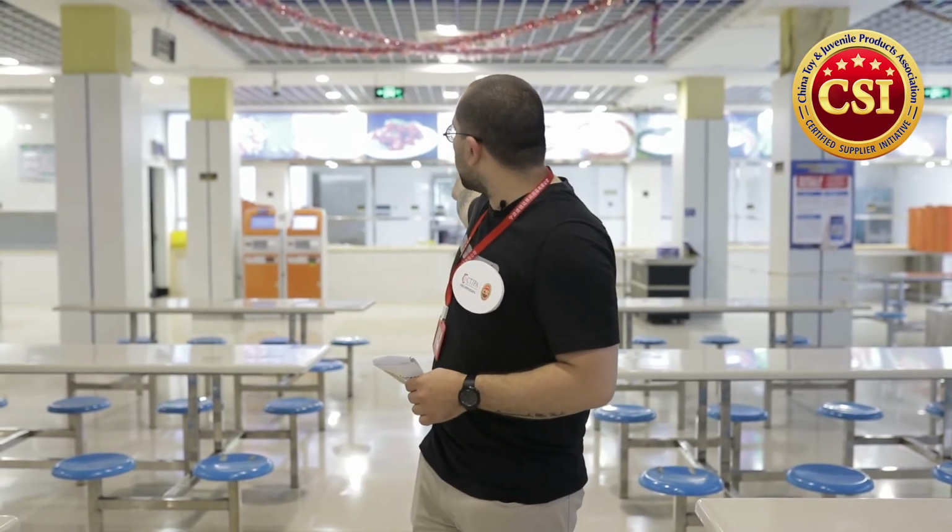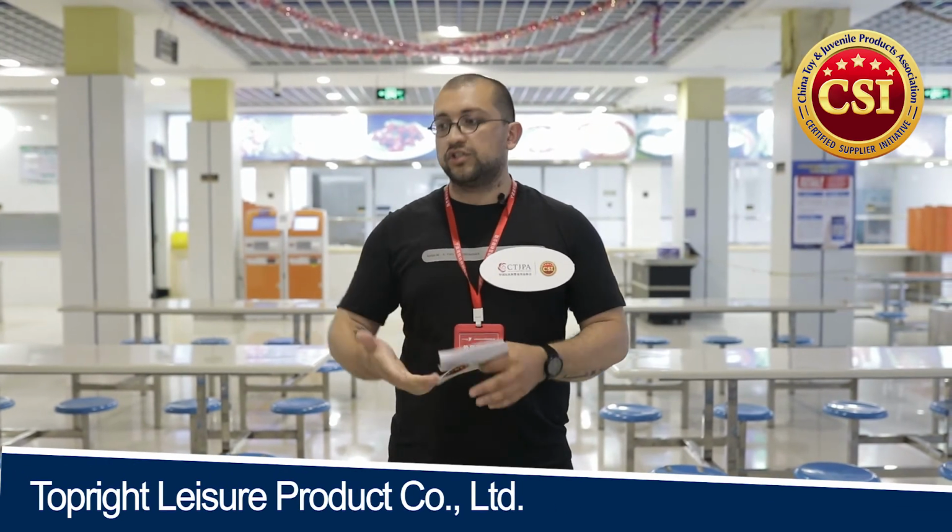Behind me there's a chef area and serving area. I was told that lunch and dinner are served in this canteen, so employees, after some work, can enjoy their meals together and talk, have some social time.